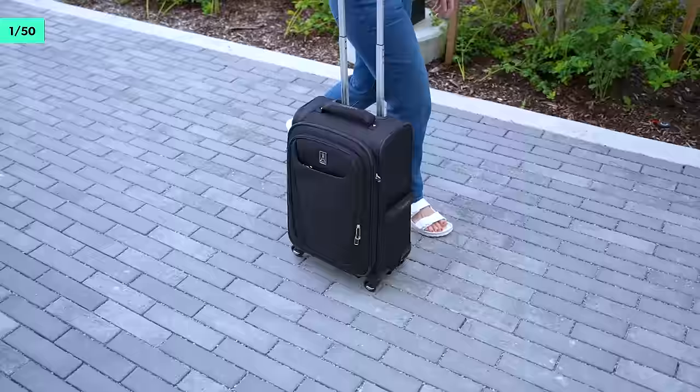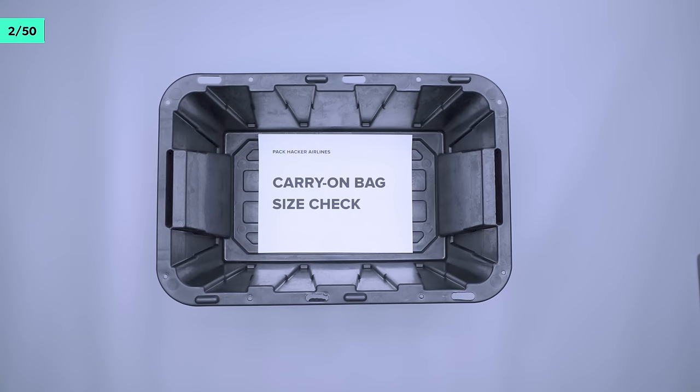If you're using a spinner, look for one with smooth wheels and a comfortable handle that fits your height so you don't struggle to pull it over cobblestone streets. Whatever type you like, try to find one that's less than 4 pounds. When trying to meet your airline's weight restrictions, you don't want to waste extra ounces on your bag when you could bring an extra pair of sandals.